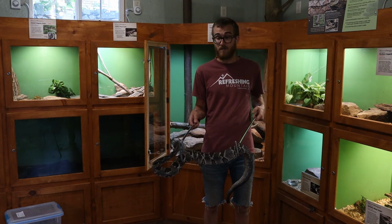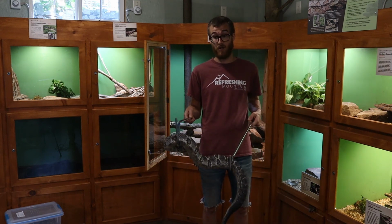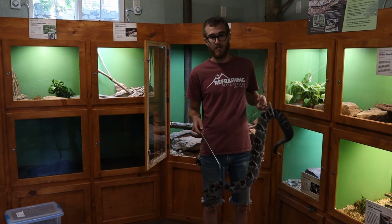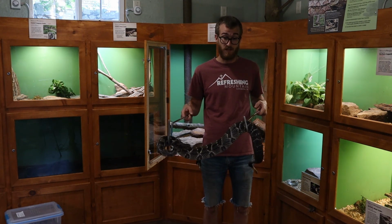Don't tie tourniquets above the bite site. Don't try to suck the venom out. None of those things work or are effective. In some cases, they can cause more harm than good, actually. So really the only snake bite treatment out there for venomous snakes is to get to a hospital, and if you need anti-venom, to get anti-venom.